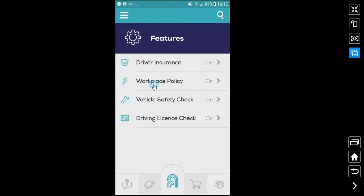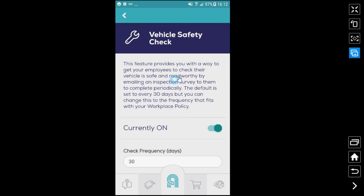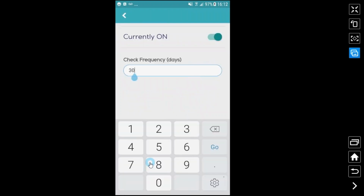Other features are our vehicle safety check, which on the periodic basis you set sends a short survey to all employees set up on Ambit for them to check key areas of their vehicles, such as tyres, windscreen, headlights and so on. This could be used for all employees, as it's often those in company-owned vehicles that think someone else is responsible. You can change the frequency simply by over-typing.